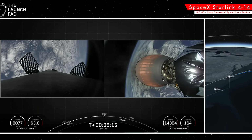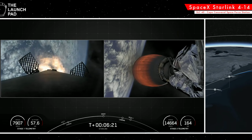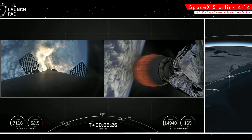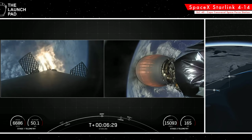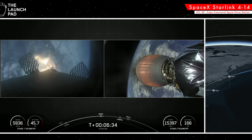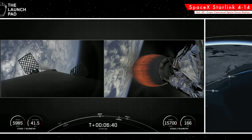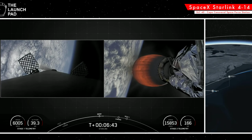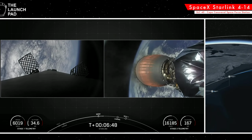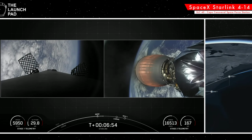Stage 1 entry burn startup. So we can see the first stage has begun its entry burn. We have reignited 3 of the 9 Merlin engines to help slow the booster down as it re-enters the thick part of the Earth's atmosphere. This burn will last about 20 seconds. Everything continues to look nominal for second stage. We can see that entry burn has concluded. Stage 1 entry burn shutdown. Again, that white gas that you see coming from the booster is the nitrogen gas bursts that we use for attitude control.